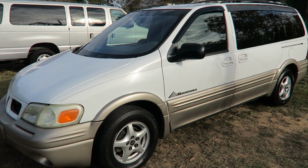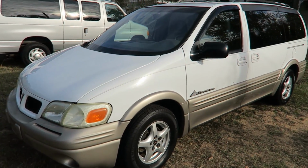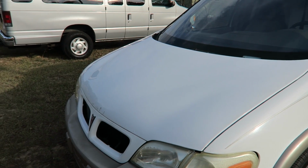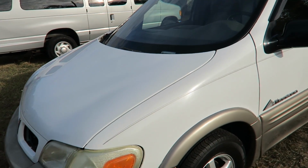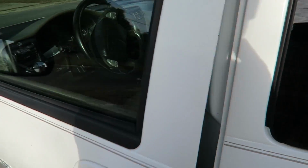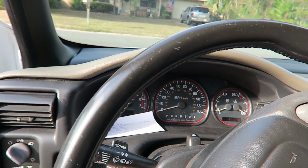Actually, it's been converted into a camper van, and so we have not only some interior features, but under the engine, under the hood here, we also have a battery isolator, which allows us to charge up a secondary house battery in the van. Let me just show you the cockpit here. Everything in the van.